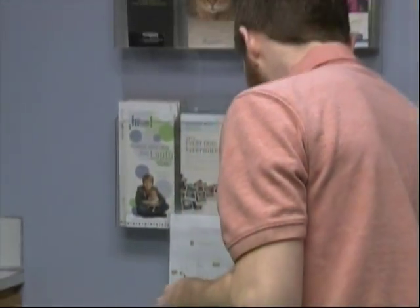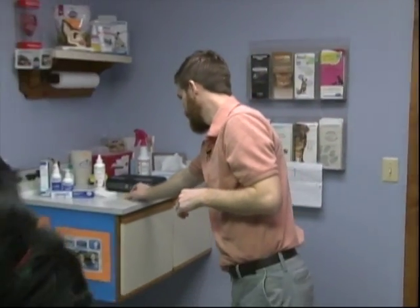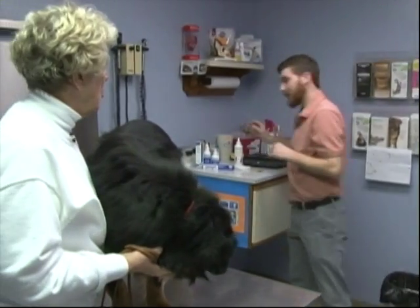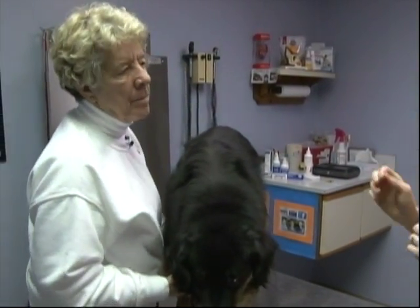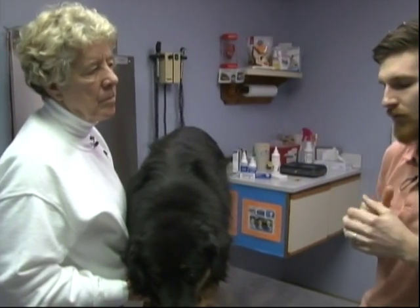We would put a drop in each eye, and then we would flush it out just with eye flush. And are you doing a test after you put the drop in? The drop is kind of the start of the test, and then we look at the eye with a special blue light. It's called a cobalt blue light.